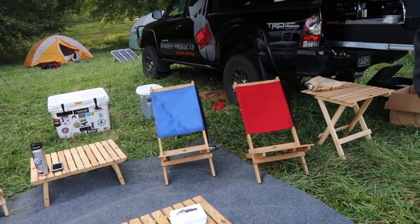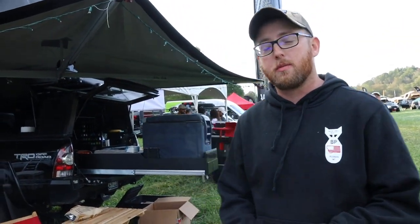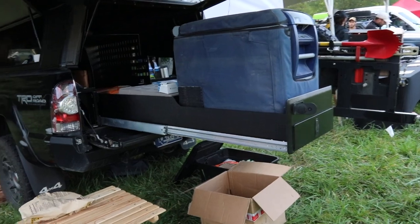We also brought our new storage system. This is going to be the first time the public will have an opportunity to take a look at it and inspect it. Is it the drawer system? It is. Cool. And it's kind of messy right now. Yeah, that's okay.